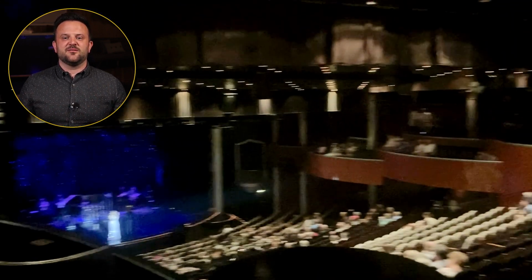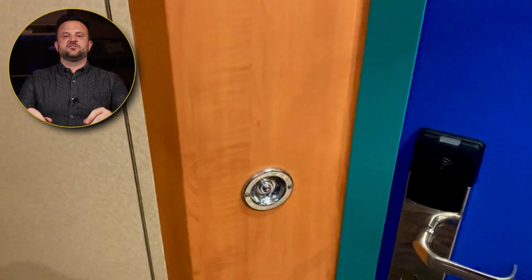Okay, so here we go, but you got to be quiet. They said no photography, but as you can see, pretty nice little theater, and the performances change. Okay, now we finally get to the suite room.